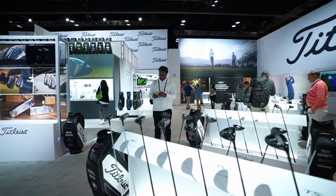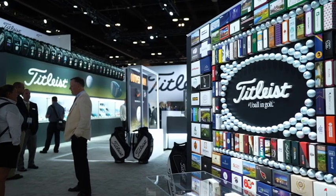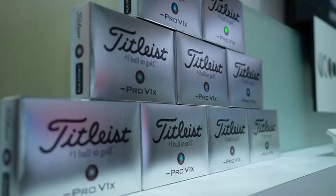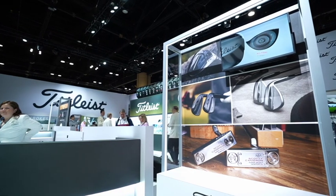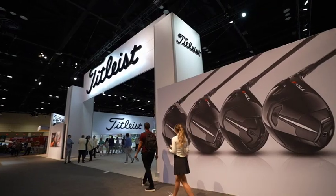When you already have most products as the #1 seller in the industry, it's hard to make improvements, but Titleist have. They firstly made improvements with their Pro V1 golf ball. Secondly, the putters made by Scotty Cameron, the wedges by Bob Vokey, and then the new drivers, which are literally a hit.